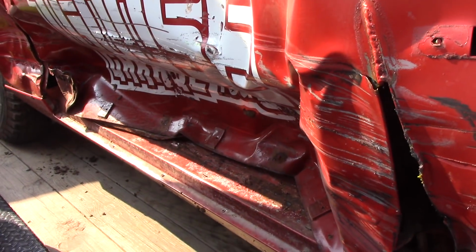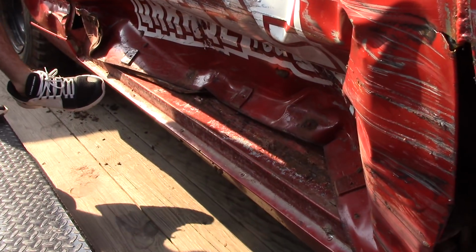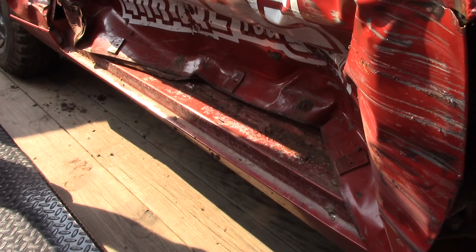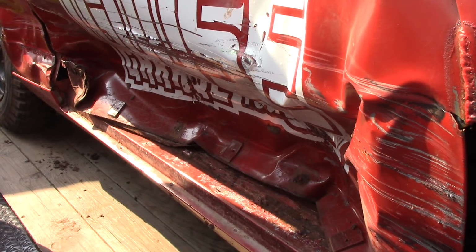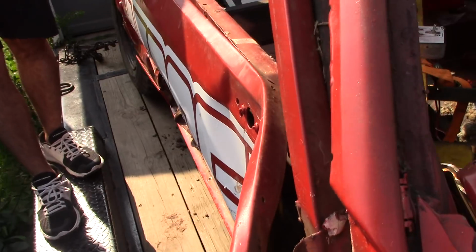There we go. I feel partially responsible for that because I didn't weld the bottom seam of the door at all. And we don't honestly do that on every car, but I feel like that's one of those things that we really need to start. This doesn't bother me at all, personally. You want to hit me here? Hit me here over and over again. I don't give a damn.